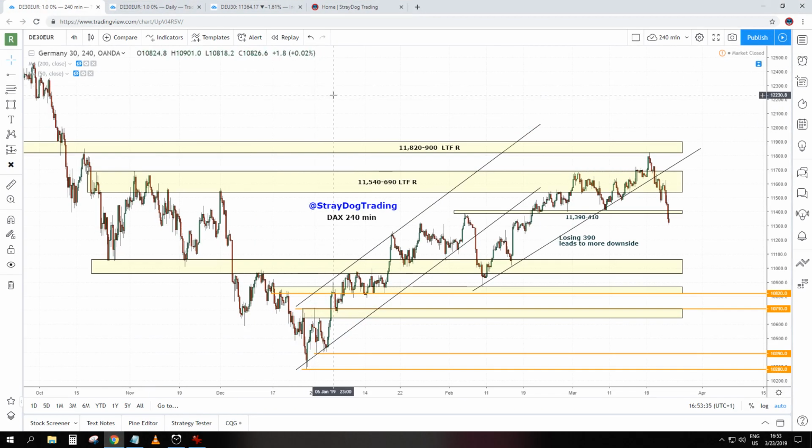This is DAX. I'm starting with the German DAX, and German DAX on Friday broke below this very important larger time frame support zone. That support zone was resistance here, then support, and on the fourth test, on Friday, it was broken. And now, as said here, losing 390 leads to more downside, and more downside could very well come for DAX.